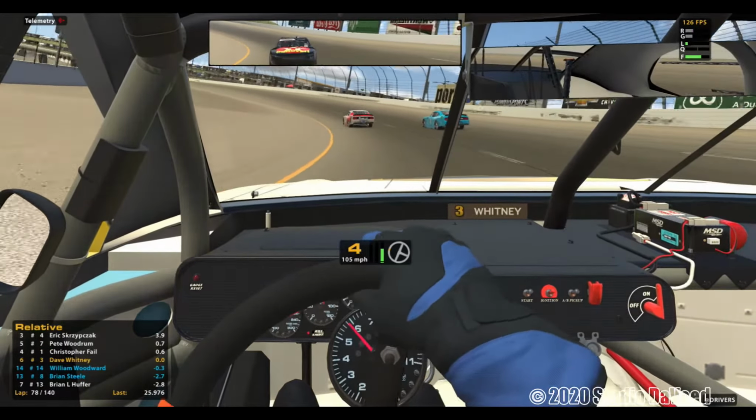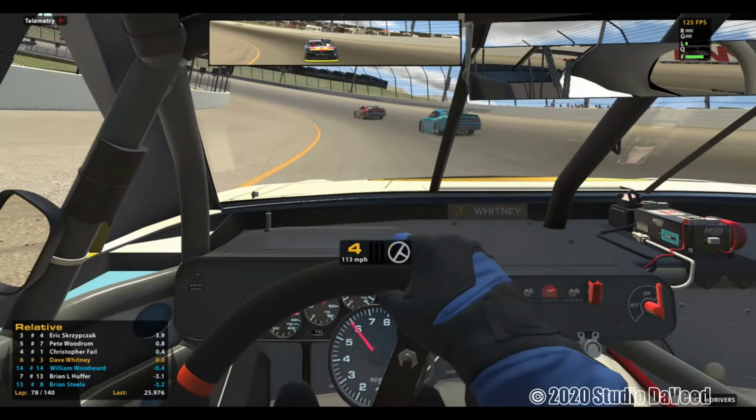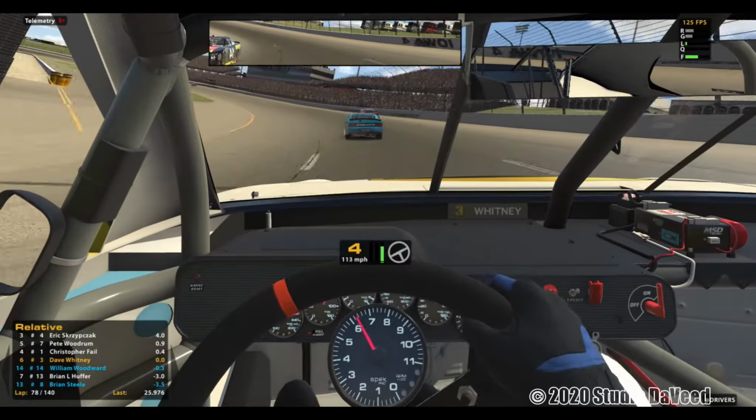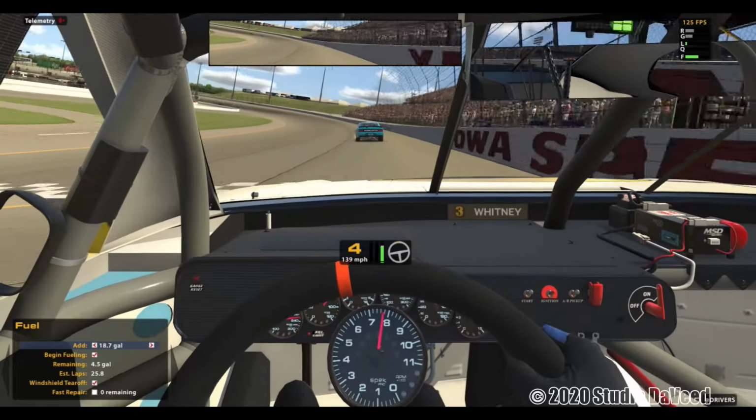By the way, I have a fuel gauge app that you're not seeing. I've got about 4.6 gallons left before I have to pit. And in a minute or two, I'll bring up the fuel board. And it's showing me with 25 laps.